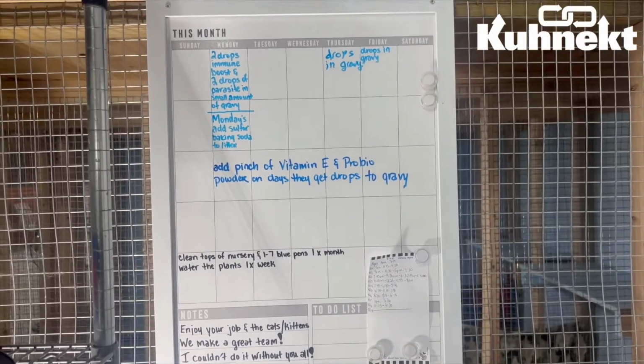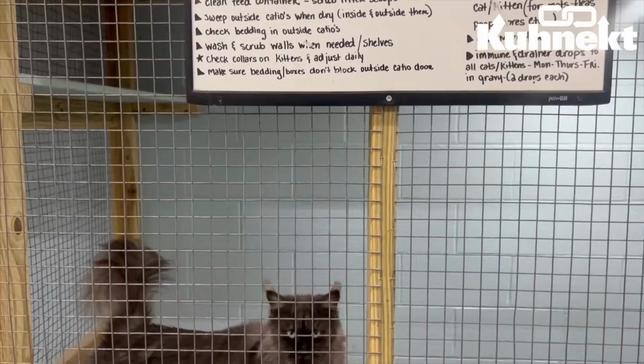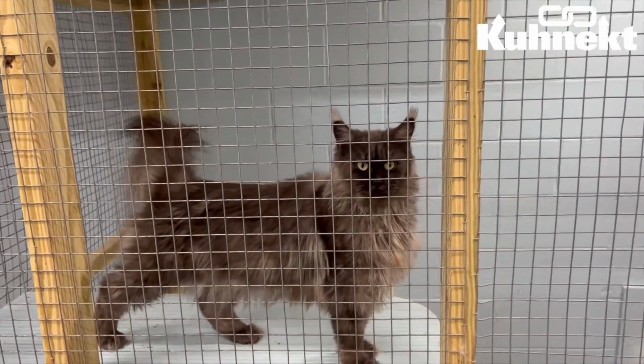Yeah. So now I know you mostly have Maine Coons here now, but what about that breed of cat stands out to you?